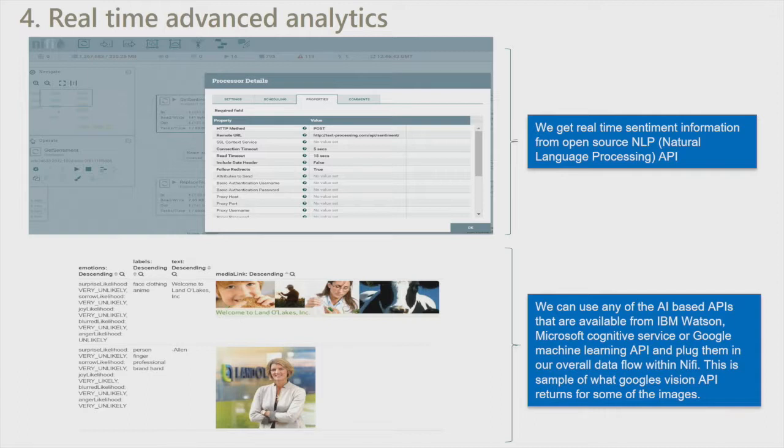At the top section, we are using, again, open source algorithms, which are provided by one of the companies, and that's free for 1,000 transactions. We pass the text from Twitter and it gives a sentiment analysis using NLP, right? So down the line, when you build your own algorithms, you can enable them via API and make those API calls within Nifi to have real-time advanced analytics on the data set.